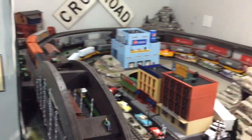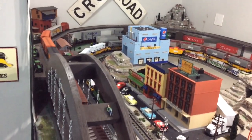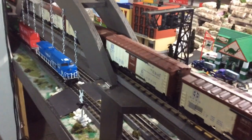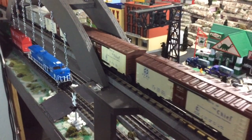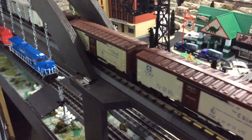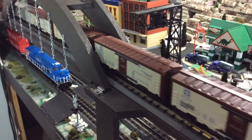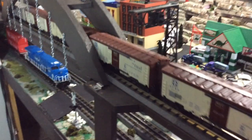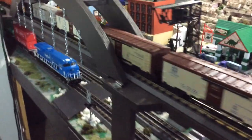This is the layout. 6.5 by 14 feet. I run conventional power. I really like post-war trains. You can't pull as many cars, they're very heavy. The cars are like riding on the brakes. They're just the way they were engineered. But I really like post-war trains.